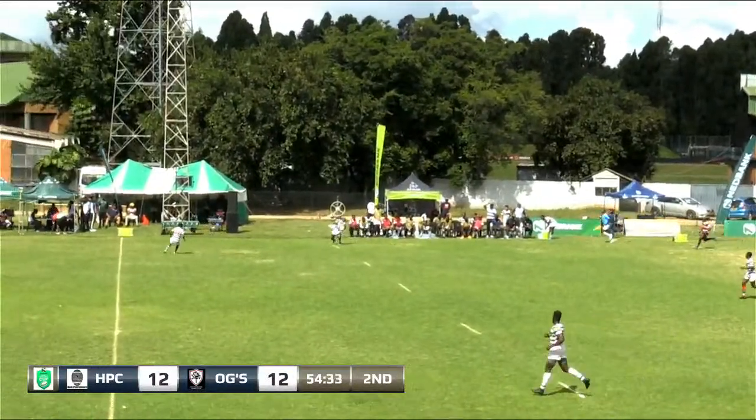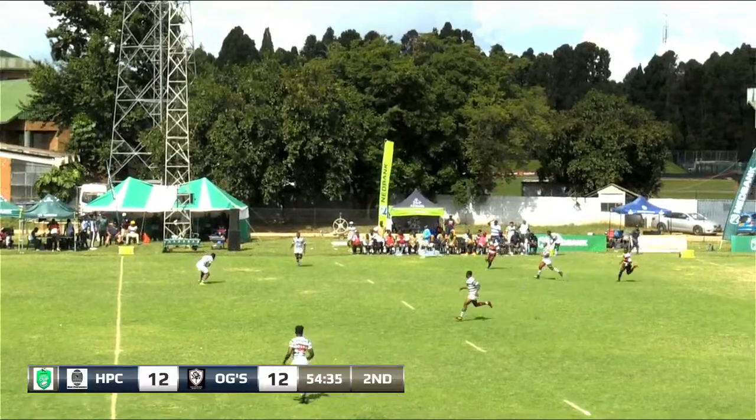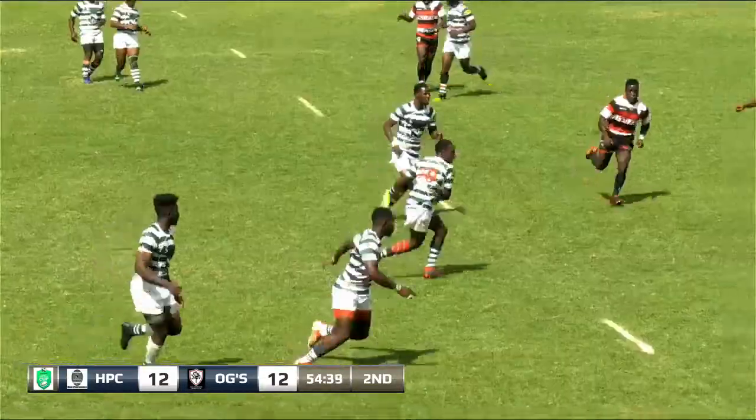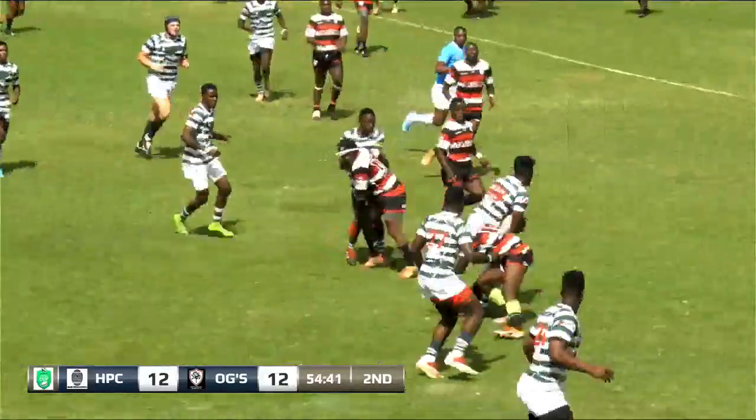Has it found touch? No, it hasn't. Ooh, very good take there, taking it over his shoulder. Sort of miscalculated it there, running backwards as well.